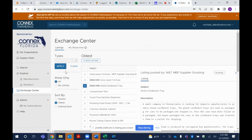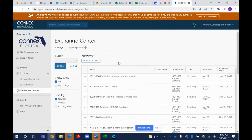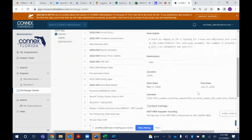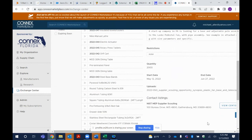But when you do your own listing, you'll be able to come back in after you hit create. You'll be able to come back here and click on that posting that you did and hit the edit button. And then you can walk through and distribute that through an email through our system. So that's how you would send an email distribution as well.